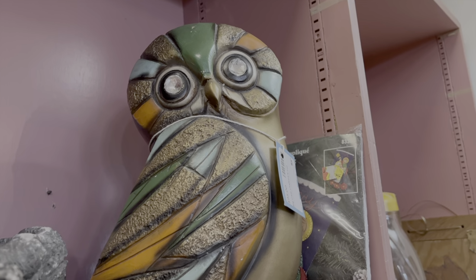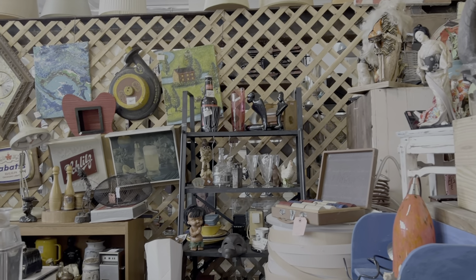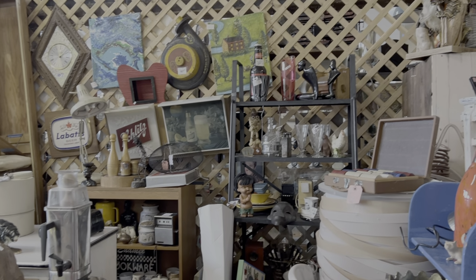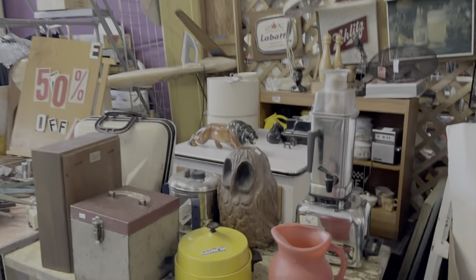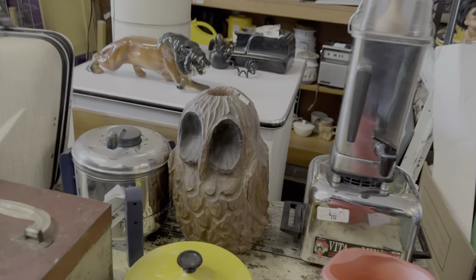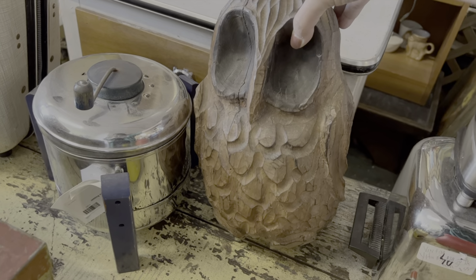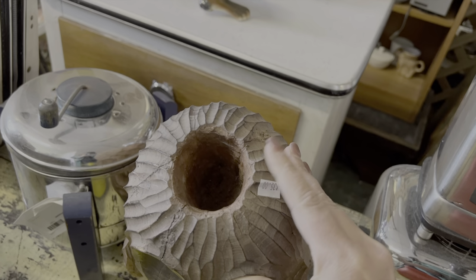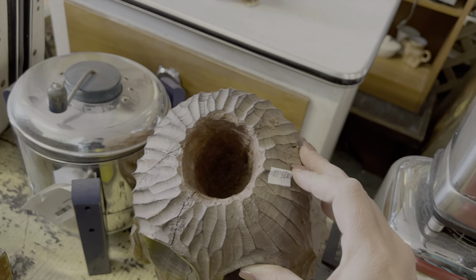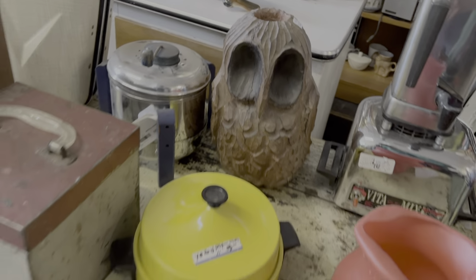It's so funny when you see something that you've had in your shop before. I had this exact same owl. It always seems like once I spot something, I spot another one, and it looks like today is going to be the day of owls. This is a really large carved wood owl, probably from the 1970s. Owls were all the rage back then. This one's kind of unique because it could probably be used as a vase or a giant candle holder.